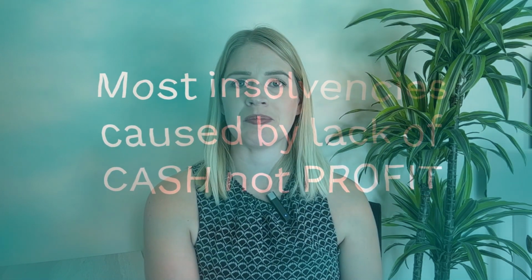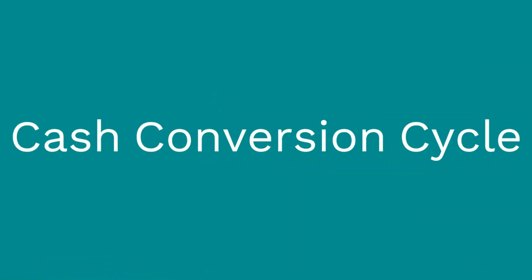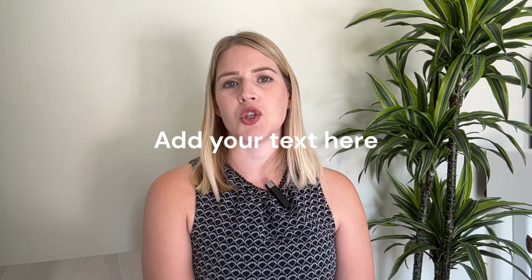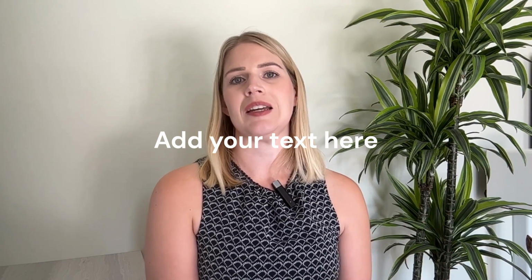So rather than looking at the number in your bank account or spending hours and hours doing complex cash flow forecasts, I like to use the cash conversion cycle, also known as the working capital cycle if you're an accountant, as a much better indicator. Now, quite simply, the cash conversion cycle tells you how long it takes you to turn your services into cash in your bank. Now, this calculation is best suited to businesses that hold stock or maybe do manufacturing, but it can be used in any business.